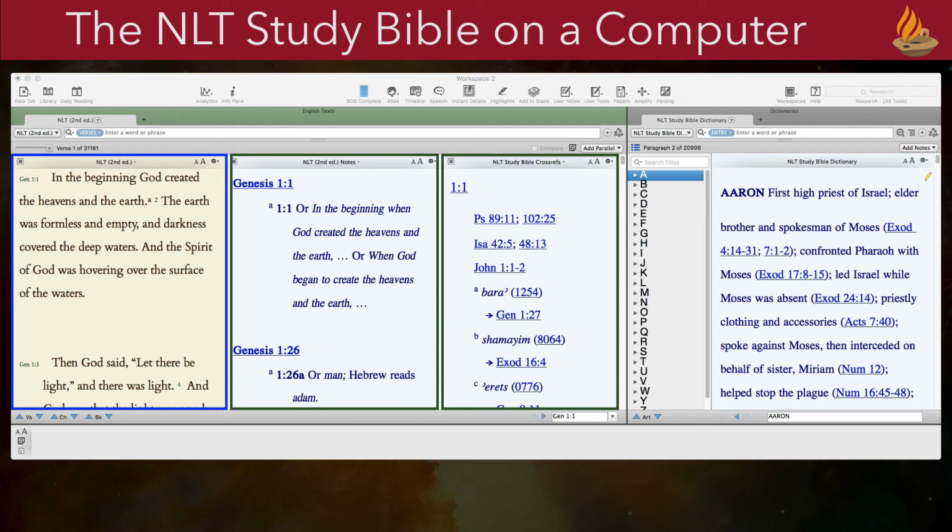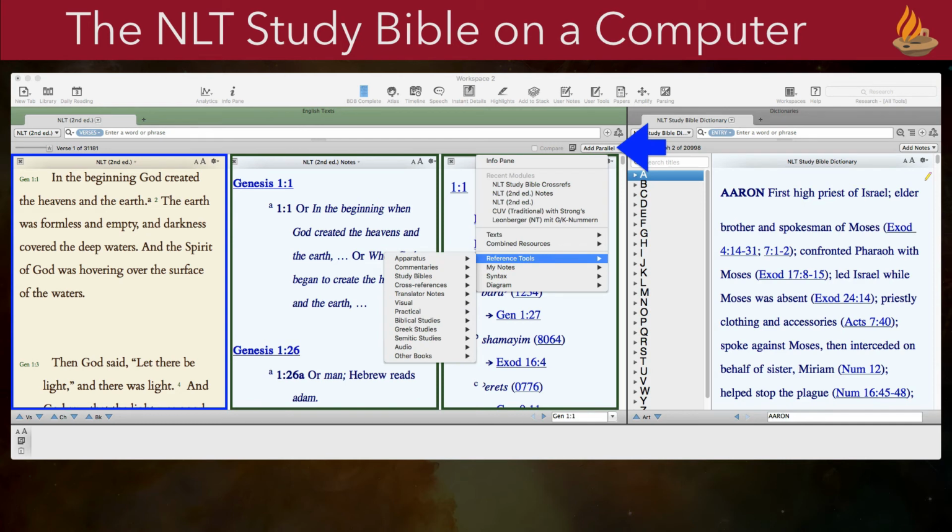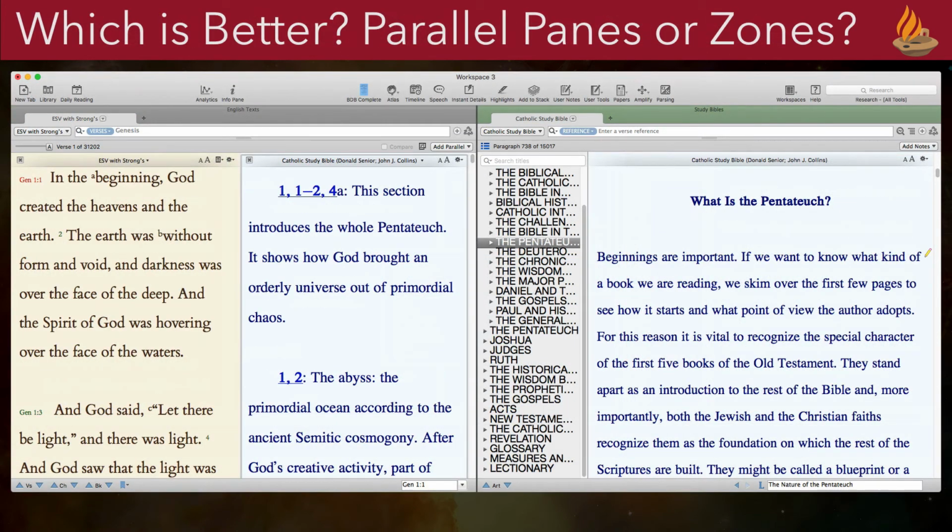We can add more parallel resources by using the Add Parallel button and selecting a resource under Reference Tools. The included NLT Bible Dictionary is in a separate zone on the right-hand side. To open additional resources in a separate tab or zone, use the Library or the plus button in the header of an existing zone. So which do we use on a computer?